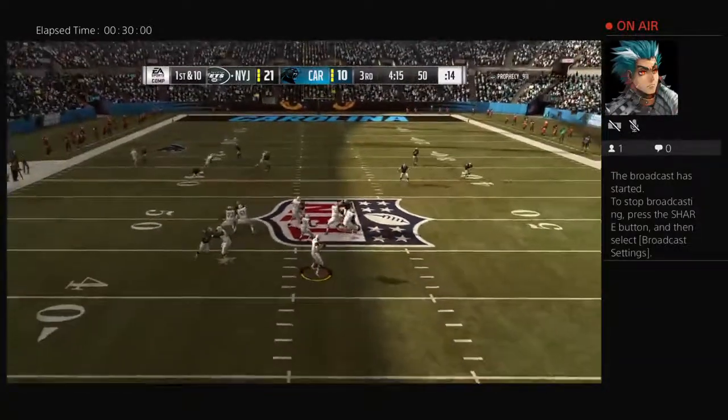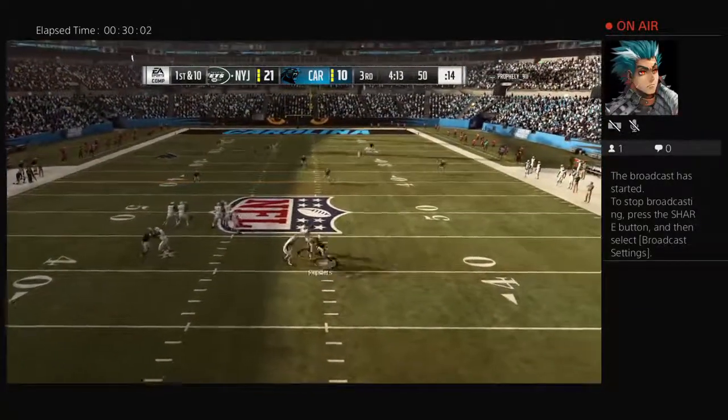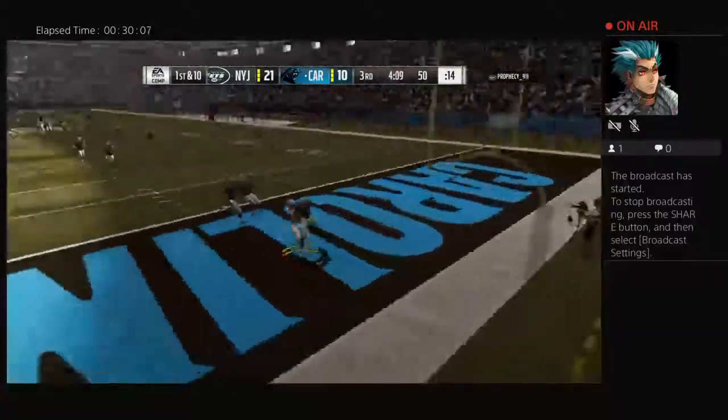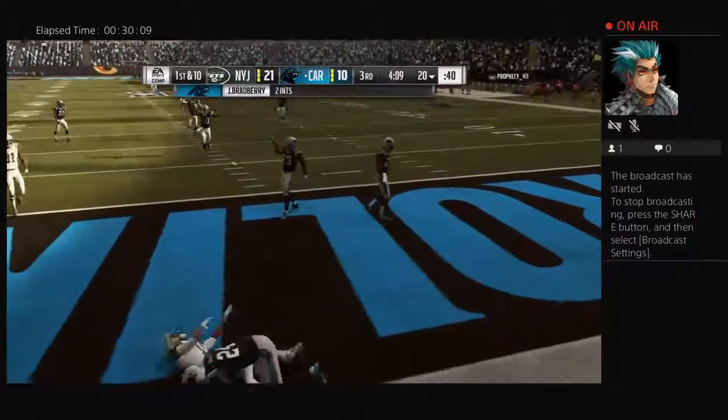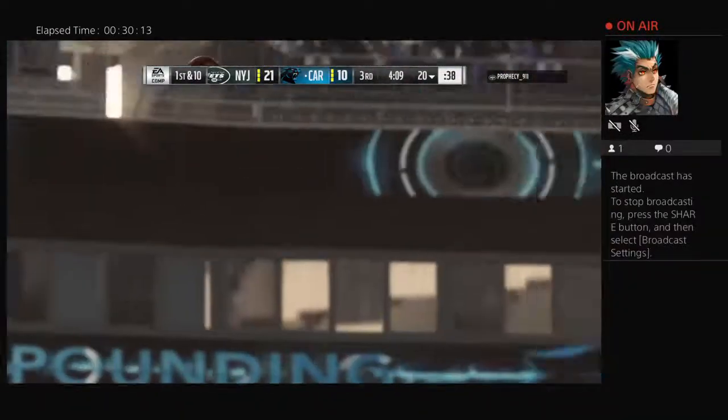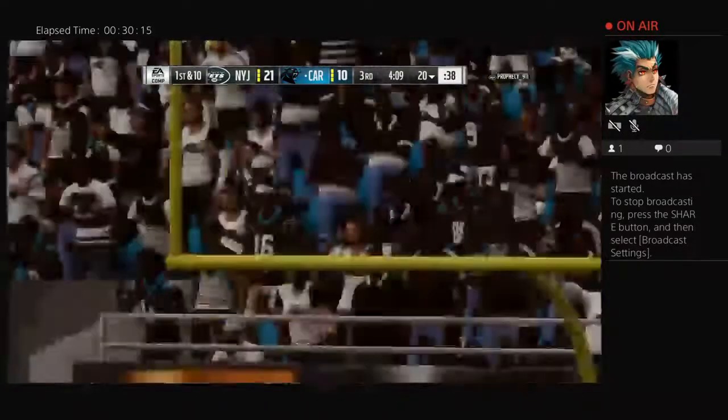From the 50, it's Darnold. Airing one deep for Curse. And it'll be intercepted. Picked off by James Bradbury. And a big turnover there as his guys will get the football back.